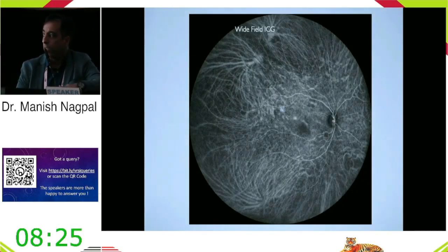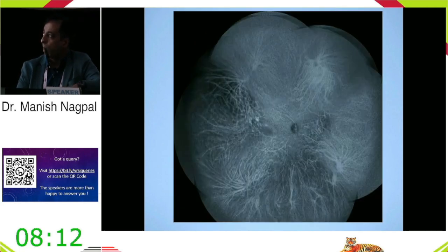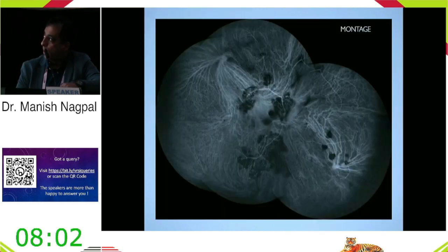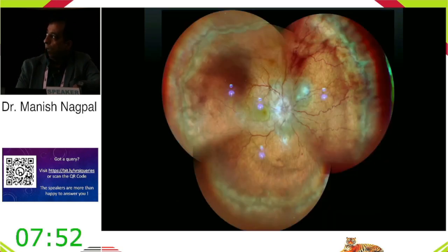And then of course the ICG capabilities with these systems, and that too wide field, look at the clarity of these systems. This is all using the Mirante technology, the SLO-based technology, which earlier came as Spectralis, and now it's the Mirante, which gives you these really wide field montages that you can do with these images. This is very useful for areas like choroiditis, posterior uveitis, where you can really chart out where the active lesions are, especially in the peripheral part, which sometimes you can miss. And of course, the posterior pole is seen quite well using the ultra wide field modality.